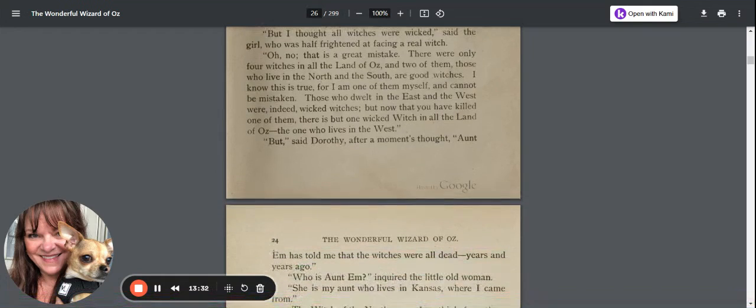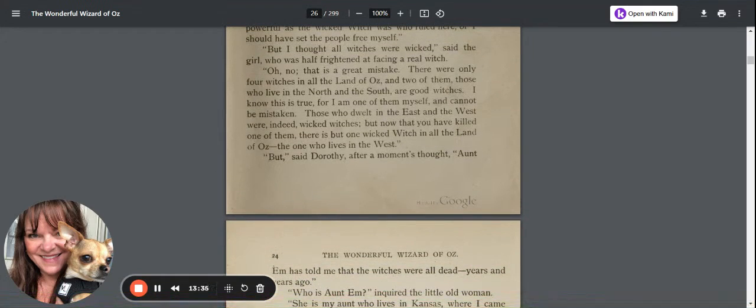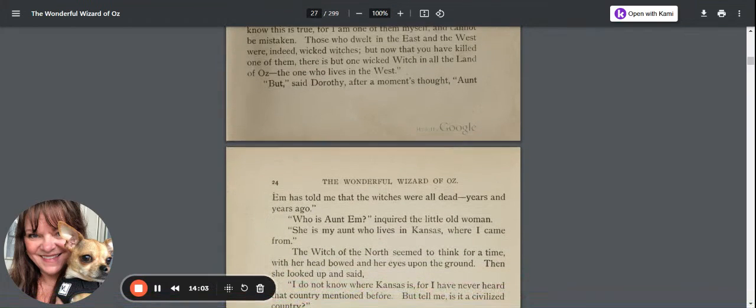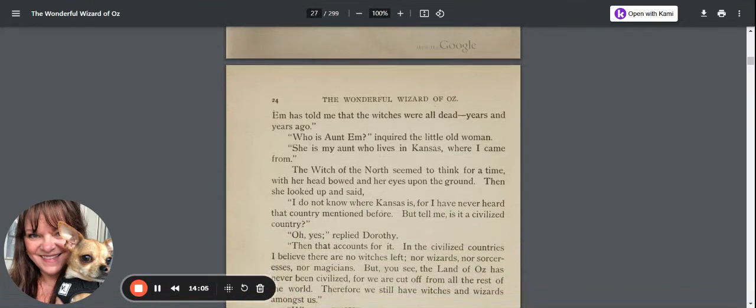"But I thought all witches were wicked," said the girl, who was half frightened at facing a real witch. "Oh, no, that is a great mistake. There were only 4 witches in all the land of Oz, and 2 of them, those who live in the North and the South, are good witches. I know this is true, for I am one of them myself and cannot be mistaken. Those who dwelt in the East and the West were indeed wicked witches, but now that you have killed one of them, there is but one wicked witch in all the land of Oz, the one who lives in the West."